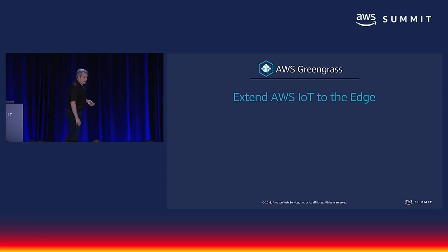So AWS Greengrass is a piece of software that you download that runs on physical hardware that you have. So this is going to be on an x86 or ARM-based processor, essentially Linux, and it will extend some of the capabilities that we have in the cloud down to local devices. And the main reason for this is that there are times where you don't want data to actually ever leave a local environment. Think of jurisdictional or regulatory domains, healthcare, things such as this.